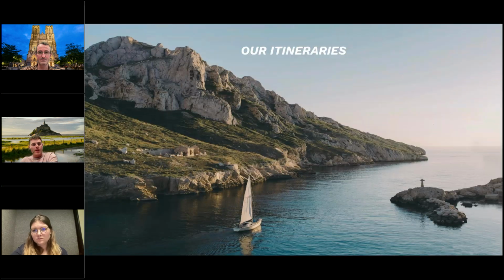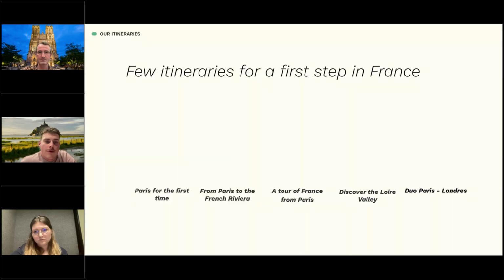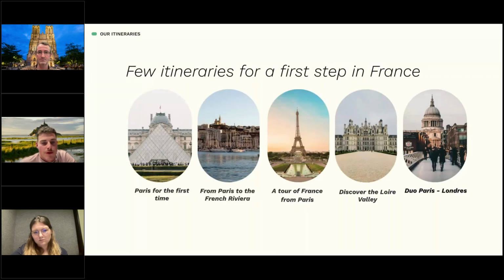So today we decided to show you a few itineraries for a first trip to France. Emmanuel will present one or two itineraries in a few minutes. We can advise Paris for the first time, and from Paris to the French Riviera if you want to discover Paris and the south of France. You also have a tour of France from Paris.